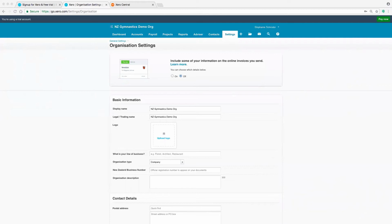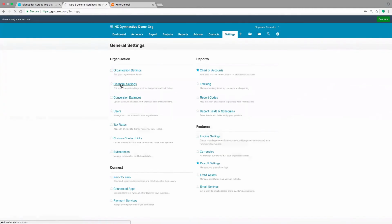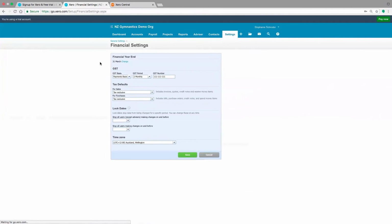Financial settings are also located in the General Settings area, by clicking on Financial Settings. So in this section here, the financial year end date was automatically set to the 31st of March, as this is the New Zealand standard. Remember to change this if you have a different year end date. If you're unsure what your year end date is, take a look at the last set of financial statements you received. You're also required to enter your GST details. If you're unsure about these details, your previous GST return is a good place to start. Of course, if you're not registered for GST, there is a none option right here.